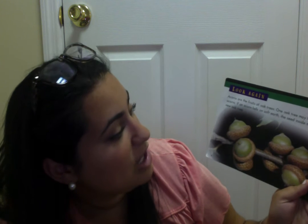A mighty tree could grow from this tiny fruit. Let's see what it is. Acorns are the fruits of oak trees. One oak tree may have 50,000 acorns, so that's a lot of acorns. And if an acorn falls on soft earth, the seed inside may grow into a new oak tree. And this is another kind of fruit or seed that we don't eat.